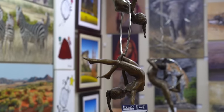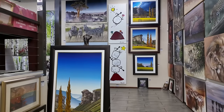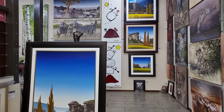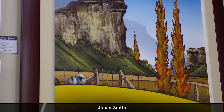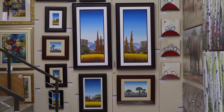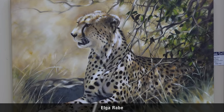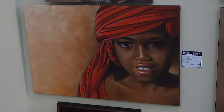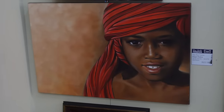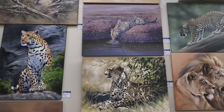I suppose it's unfair to mention names, but I immediately recognized two artists as I walked into the Blow Donkey. The first one is the famous Eastern Free State artist Johan Smit with his unique Eastern Free State style, and then Elga Rabi, whom we first met while filming my first feature film Faith Like Potatoes back in 2006. She lives just outside Greytown in KZN and is an incredible artist and amazing person.